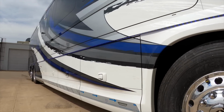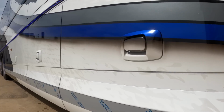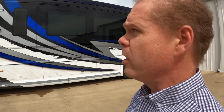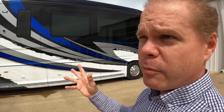Extensive use of stenciling. You can see some of the ghosted effect in the white areas here. That's all done with stencils. In fact, this was the first coach that we've done at Newell that was 100% stencils, and we did that for a couple of reasons. In kind of the marketplace, stencils are pretty widely used, and we've kind of hesitated to go that route for a couple of reasons. We wanted to kind of see if we could do it.